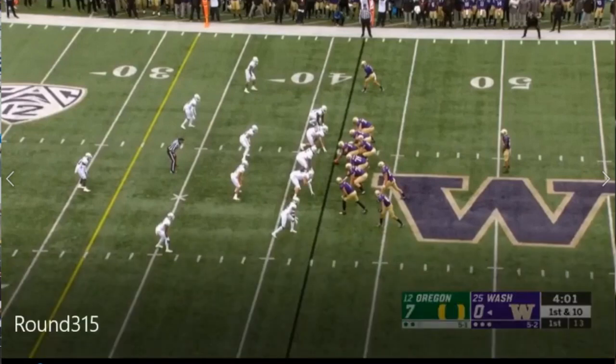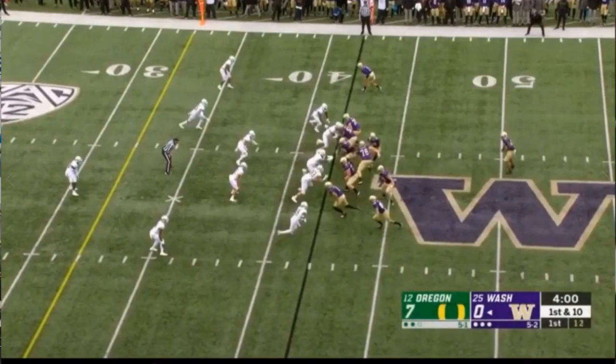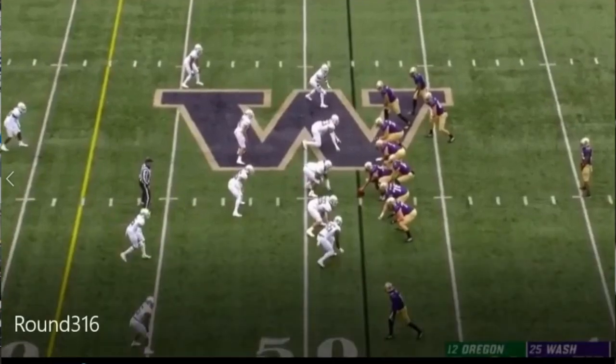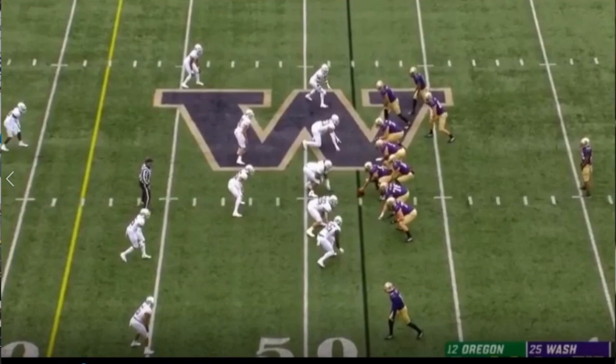So, we're going to have to take a look at that. But in terms of being able to get off blocks and make plays in the run game, I'm not sure he is there. But we'll take a look at a play in the run game.